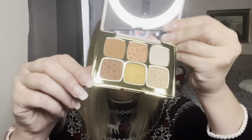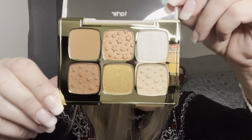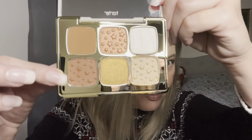This one is absolutely gorgeous as well. Check this out. I haven't used this one yet. Look at those shades and the little stars. The detail is just so adorable.